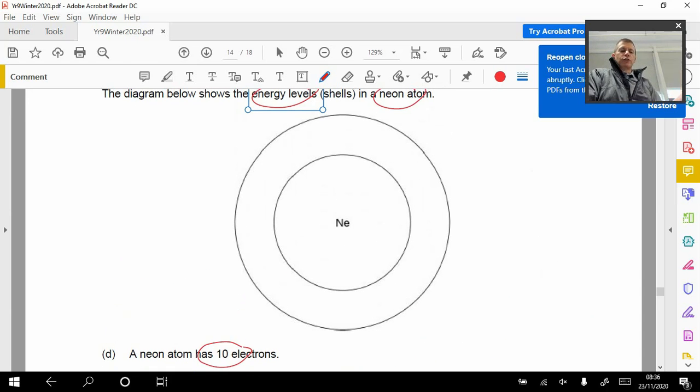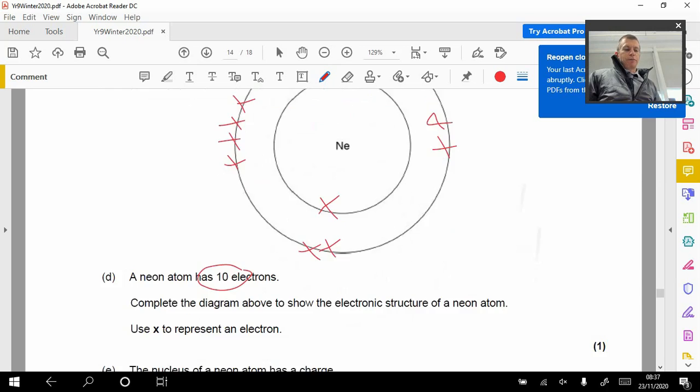People are really good at this. Just remember the rules. It goes 2 in the first shell, and then we can have up to 8 in the next shell. And I always go around the clock. 1, 2, 3, 4, 5, 6, 7, 8. So I've now got 10 in total, and that matches. So I'm happy with that. The most common mistake will be to get carried away by counting and end up with 10 in the outside shell, which would be wrong.